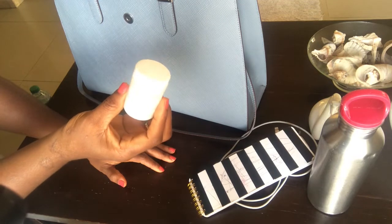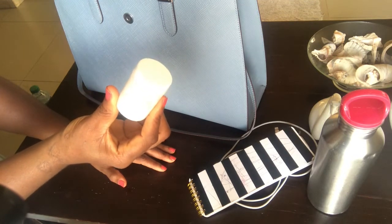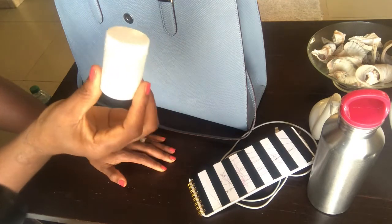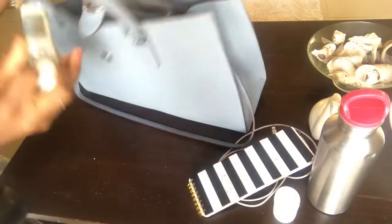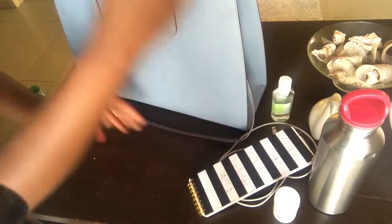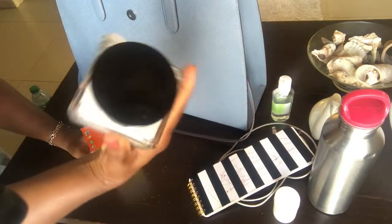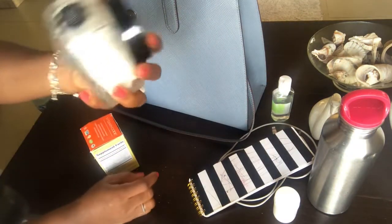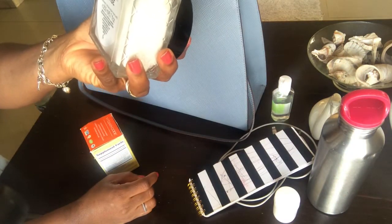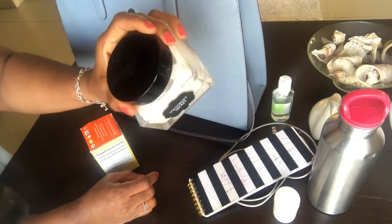What is the name of the big one? I'll show you if I find it. Victoria's Secret. Please, can you help me get it? So this is what I took from there. This is my hand sanitizer. Thanks, darling. So this is the Victoria's Secret. Let's see what it's called. Okay, Victoria's Secret Tease.